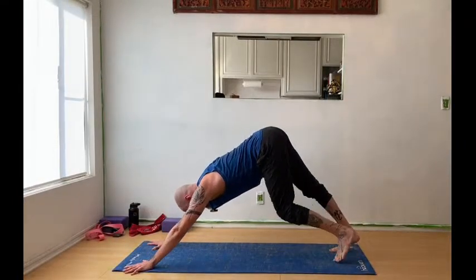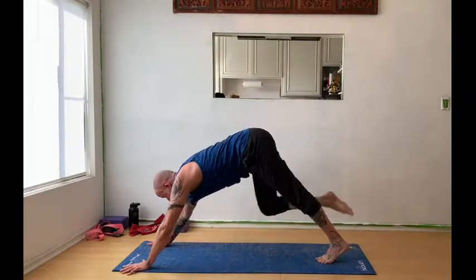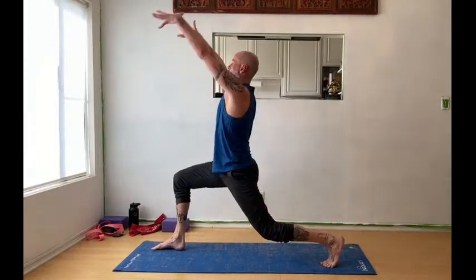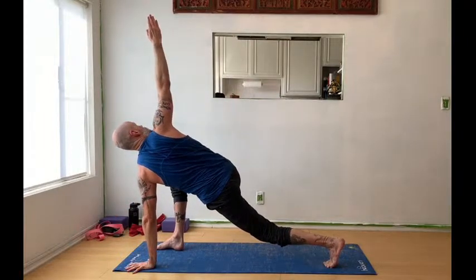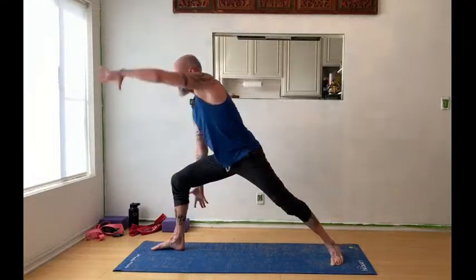Okay, we're going to be revisiting, we're going to build this, but let's flow. Right leg up, pull your knee in, and step. High lunge. Inhale. Exhale, left hand to the ground, right arm to the ceiling, big rotations. Now we go, right arm back, back heel down, reverse warrior.